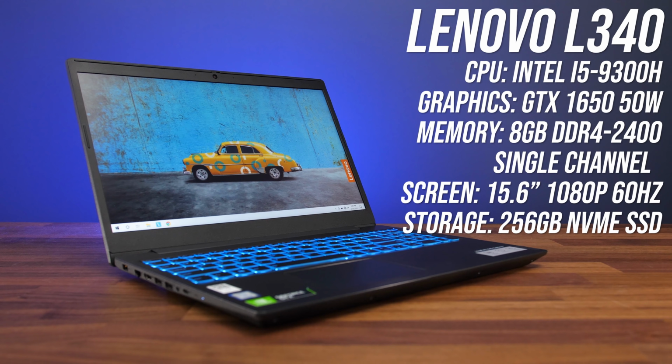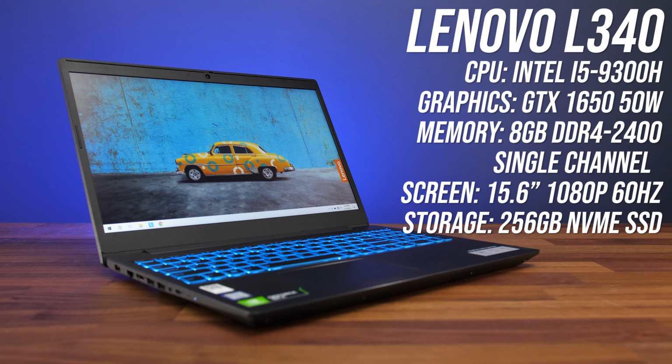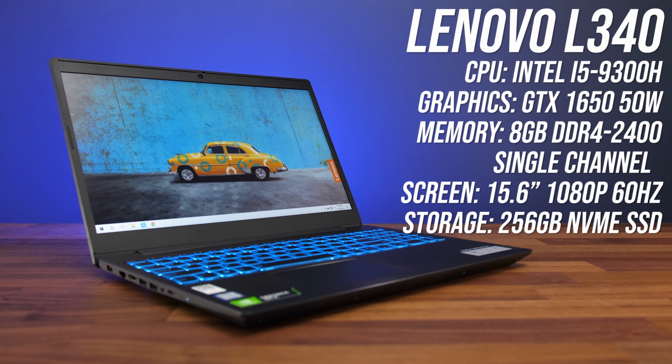The Lenovo L340 is a popular gaming laptop that I first checked out a couple of years ago in 2019. But how well does the quad-core CPU and Nvidia GTX 1650 graphics hold up in 2021 in the latest games? I've tested a few of the latest titles to find out if the L340 is still worth considering or if it's time to upgrade. My L340 has the Intel i5-9300H quad-core processor and Nvidia GTX 1650 graphics.